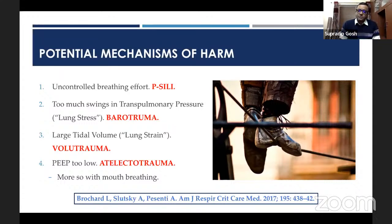Second mechanism is too many swings in the transpulmonary pressure, as we have seen in the previous slide, increasing the lung stress and leading to barotrauma. Third, too large a tidal volume. We know when our patient is not paralyzed and not intubated, we do not have any control over the tidal volume. So the patient may actually take a large tidal volume breath, leading to more lung strain and volume trauma. Finally, we know HFNC can only provide 2 to 5 centimeters of water of PEEP.